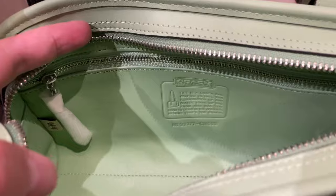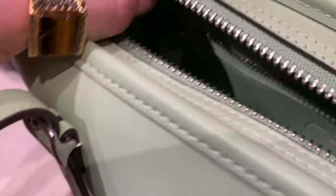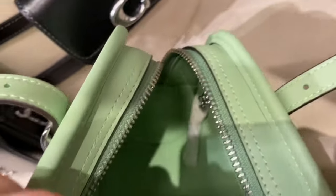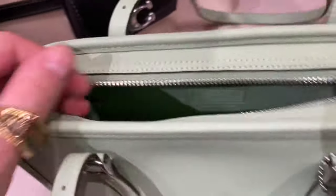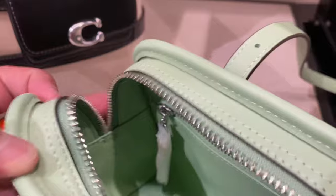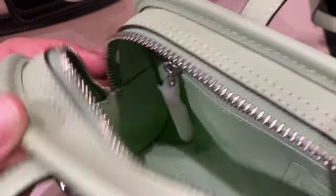On the inside with the Pale Pistachio is also Pale Pistachio. And then underneath the zipper flap piece there, there's actually that cowhide symbol. I couldn't get a good video of it, though. Yeah, see, that little cowhide embossing that you'd find on the Rogue flap or something like that. Very nice.